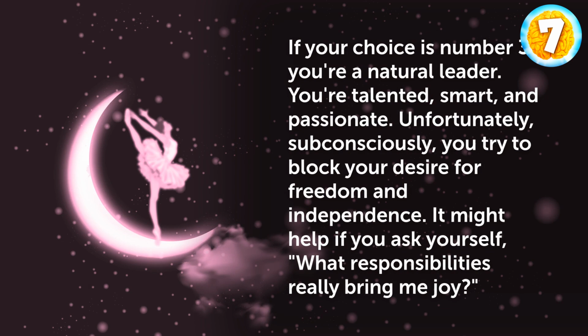If your choice is number 3, you're a natural leader. You're talented, smart, and passionate. Unfortunately, subconsciously, you try to block your desire for freedom and independence. It might help if you ask yourself, what responsibilities really bring me joy?